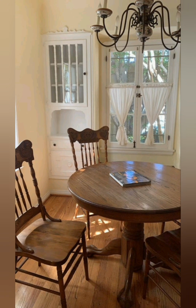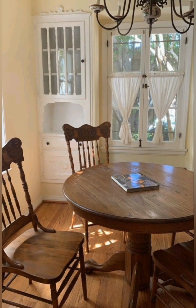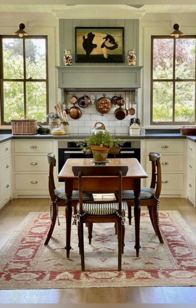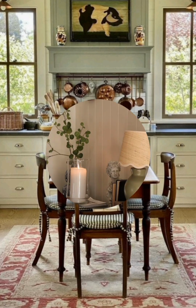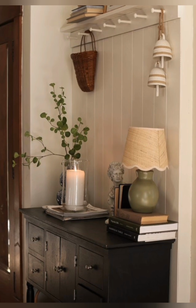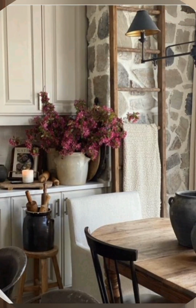Vintage-inspired kitchen, the heart of the home. Farmhouse themed, a white porcelain apron front sink is a classic choice. Open shelving, display vintage dishware, glass jars, and enamelware. Use butcher block or marble countertops, which add warmth and vintage appeal. Repurposed cabinets, distressed wood cabinets or painted cupboards enhance the charm.